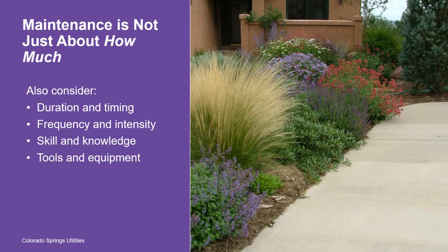So when you're thinking about what low maintenance means to you and what kind of maintenance you're willing to invest in the landscape, you want to think about what you can provide. And so that will help determine the kinds of landscape you need to create.